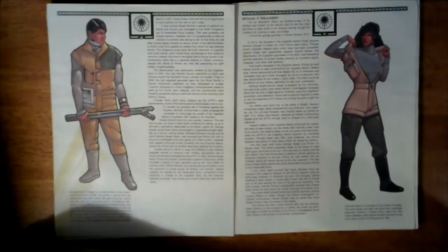So one of the biggest problems in 3025 and in the next decade or so, leading up to the Fourth Succession War, is Michael Hanse Davion's constant maneuvering and political attempts.